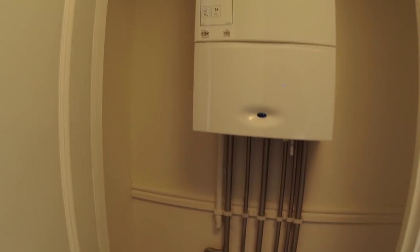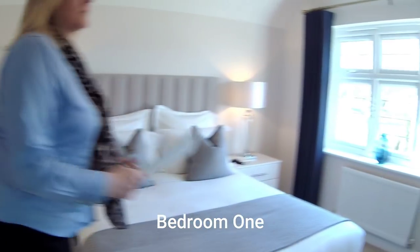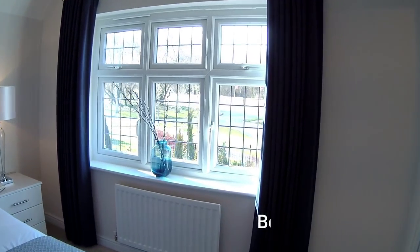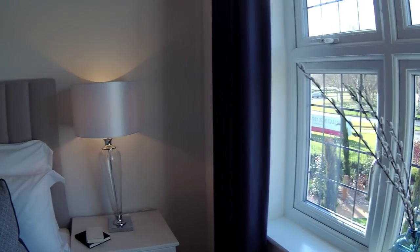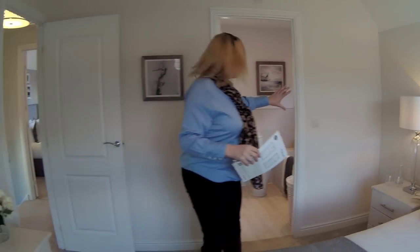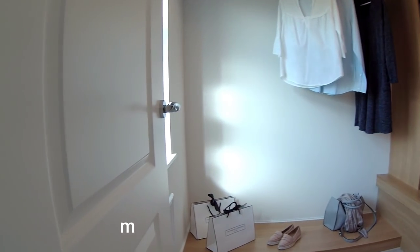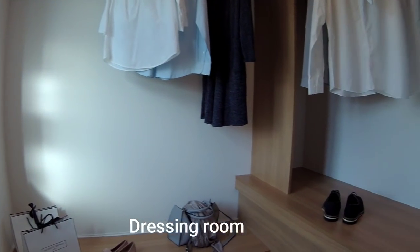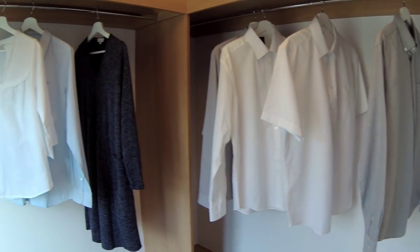Right, there's your tank and your boiler, your cylinder. So here is bedroom one, which certainly does feel like a master bedroom. Dimensions are 3.70 m by 3.57 m. What they've got in here is its own ensuite, which is a really good size, and it's got a bath in there. But where the main bathroom would have been in this house, you've now got a dressing room. So it turns this main bedroom more into a little suite.